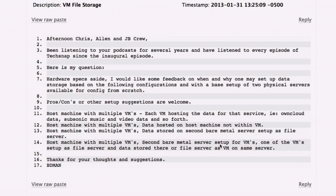Hardware specs aside, I would like some feedback on when and why one may set up a data storage based on the following configurations and with a base setup of two physical servers available for config from scratch. The pros and cons or other setup suggestions are welcome. Here we go. Host machine with multiple VMs, each VM hosting the data for that service, i.e. ownCloud data, Subsonic music, videos, data, and so forth. A host machine with multiple VMs, data hosted on a host machine, not within a VM, or a host machine with multiple VMs, and data is stored on a second bare metal server set up as a file server.